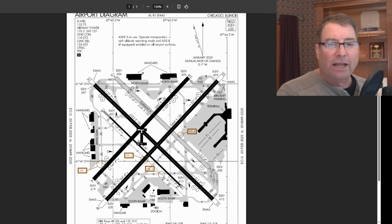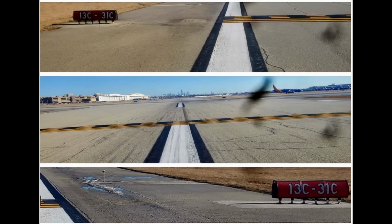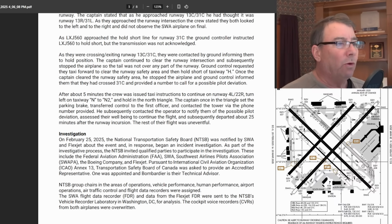The FlexJet captain stated that as he approached runway 3-1 center, he had thought it was runway 3-1 left. And as they approached the runway intersection, the crew stated that they both looked left and right and did not observe the Southwest Airlines jet on short final. As FlexJet 560 approached the hold short line for 3-1 center, the ground control instructed FlexJet 560 to hold short, but the transmission was not acknowledged. Well, it was not acknowledged because it was blocked, as we heard earlier.